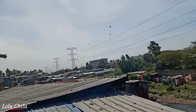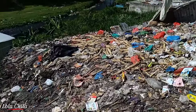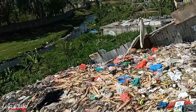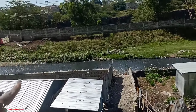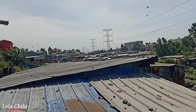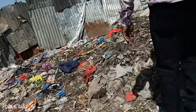So guys, we are literally in the middle of garbage, but also someone has made a really nice garden right over there, and he even has a cow feeding right there, and then we have sewage flowing to the Nairobi River, and then we have the corrugated houses right over on the other end. No guys, we have to take a detour.